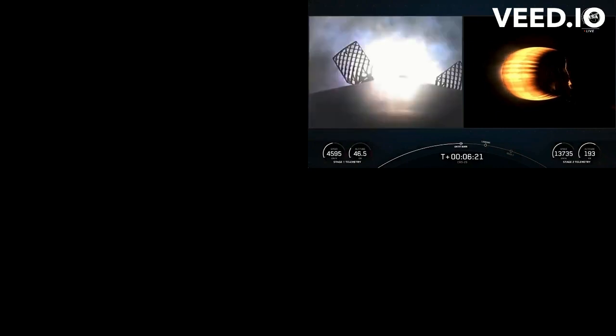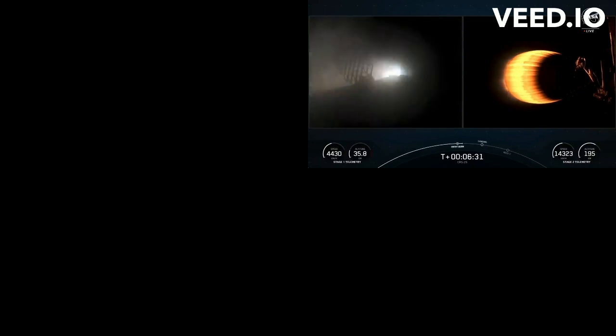Stage 1 entry burn startup. There's that call out. The entry burn has begun. This burn will last just about 15 seconds. Stage 1 entry burn shutdown. Very quick burn, but as you can see, those engines shut down on your screen. That concludes the entry burn for the first stage vehicle. And you can kind of see the grid fins there with a little gleam of light on your screen. Stage 1, FTS is safed. Vehicles continue to follow a nominal trajectory.